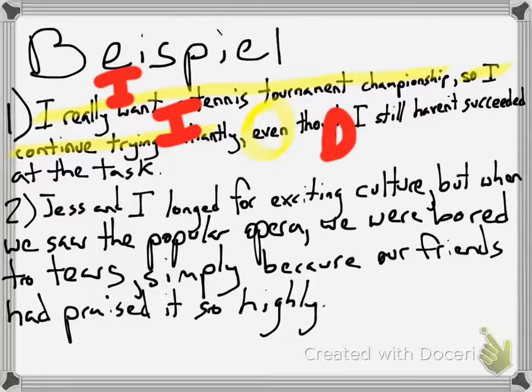Jess and I longed for exciting culture, but when we saw the popular opera, we were bored to tears, simply because our friends had praised it so highly. So this one has multiple independent clauses and multiple dependent. Real quickly, "Jess and I longed for exciting culture" is an independent clause. "We were bored to tears" is also an independent clause. Those two, if you put them as a sentence, would stand on their own. But "when we saw the popular opera" and "simply because our friends had praised it so highly" don't. So those would be the dependent clauses. Because it has two of both, it is a compound complex sentence.